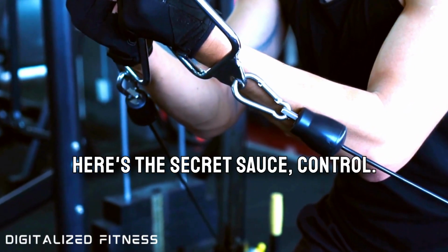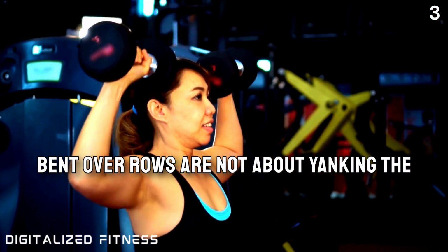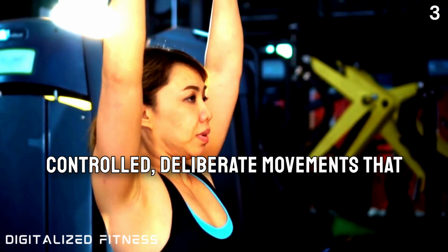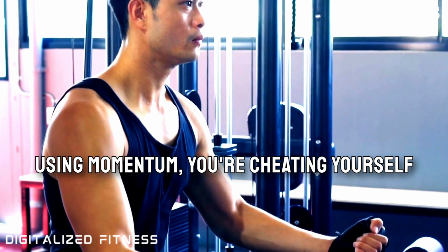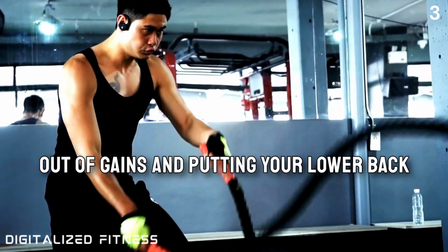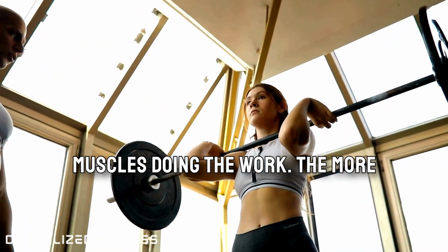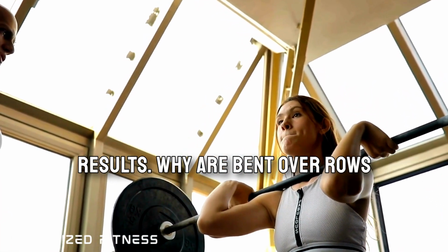Here's the secret sauce: control. Bent over rows are not about yanking the bar up with all your might. It's about controlled, deliberate movements that maximize muscle activation. If you're using momentum, you're cheating yourself out of gains and putting your lower back at risk. Focus on feeling your back muscles doing the work. The more intentional your movement, the better the results.